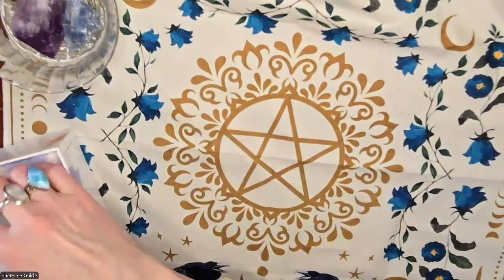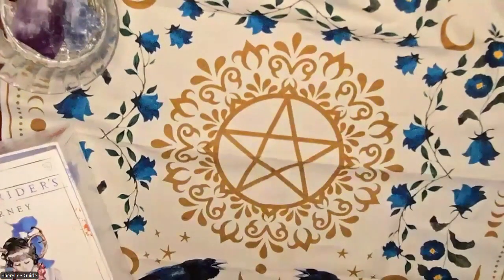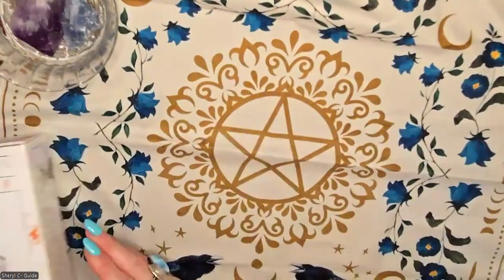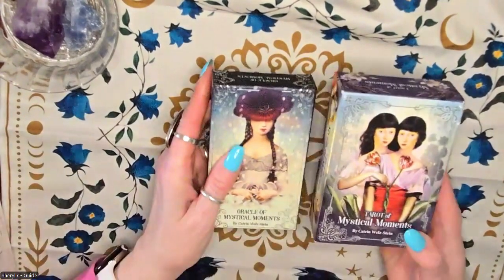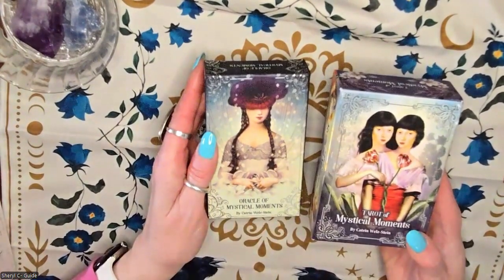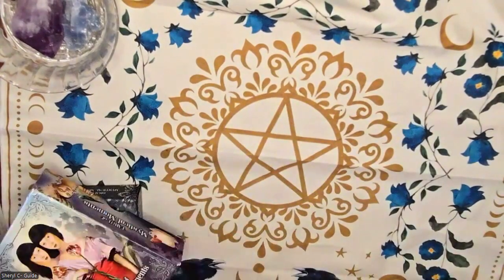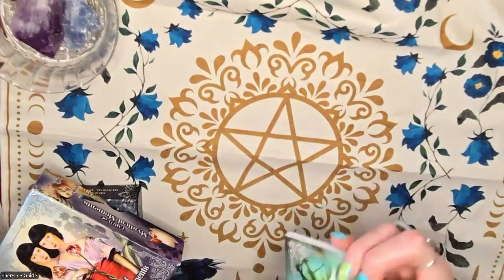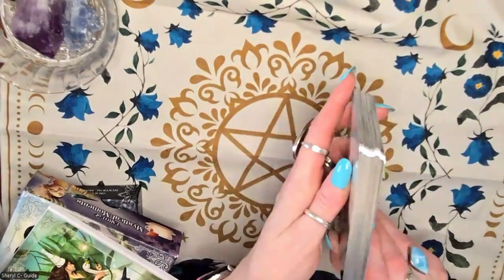Next, let's go to a tarot and oracle set, which is Tarot of the Mystical Moments and Oracle of the Mystical Moments by Catrin Welz-Stein. And I'm not sure I can explain why I think this is springy to me, but it is. It's got a good little book. Here are the backs. And it's got silver edging.